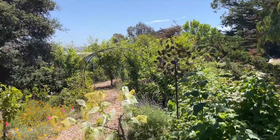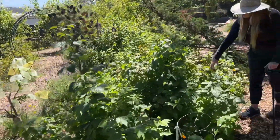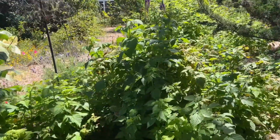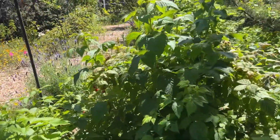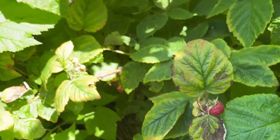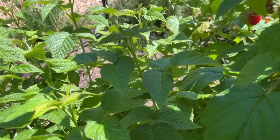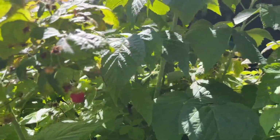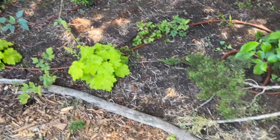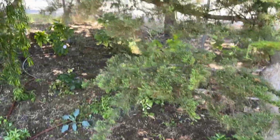We've got too many raspberries to know what to do with. Too many blackberries to know what to do with. We are going to have to have a farm stand eventually, not this year, but maybe next year. We have a lot of food production here. Very shady. And so they have completely different needs on either side of the walkway.